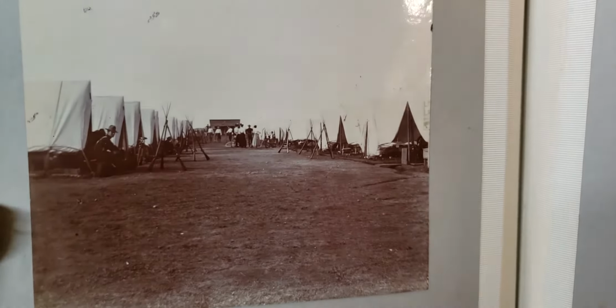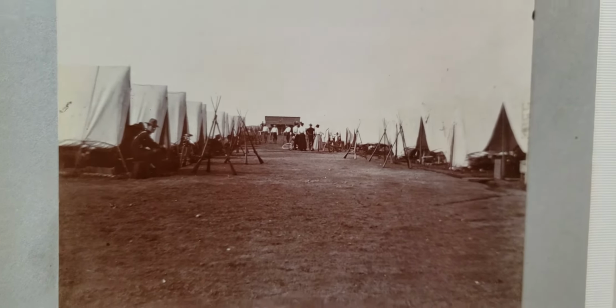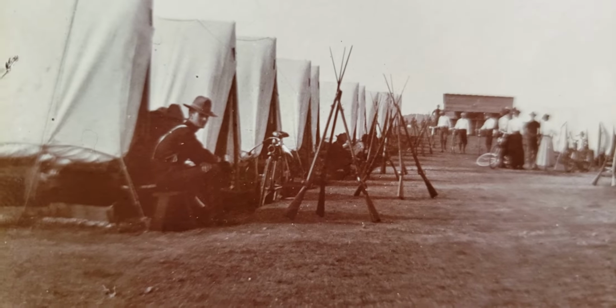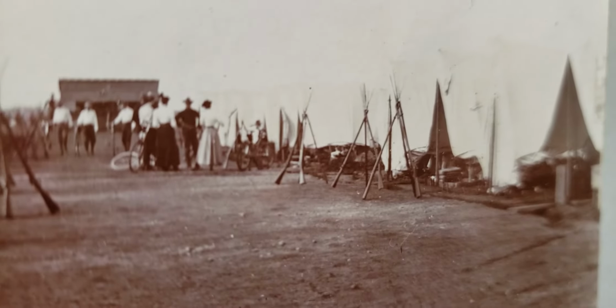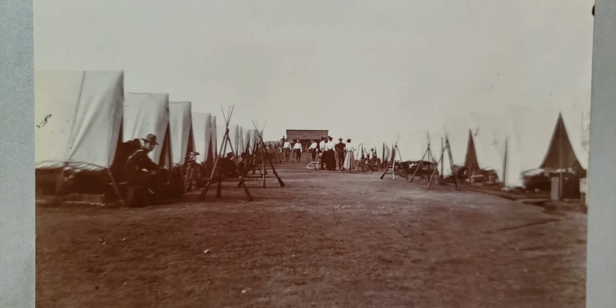Now, these two pictures are really mysterious. I have no idea what they're about, but it could be around the time of the Spanish-American War. This could be the National Guard. And it appears that there's a bunch of tents and soldiers with rifles. You can see the rifles being leaned up against something. And again, there's a bunch of rifles leaning up against some kind of little tripods they built. If anyone knows, write it in the comments below.